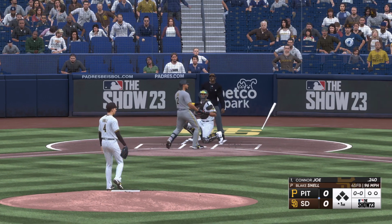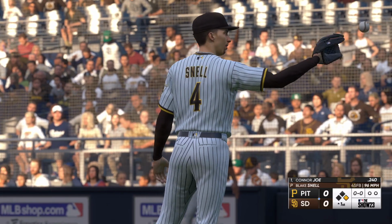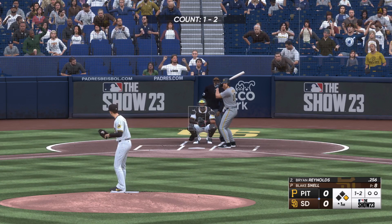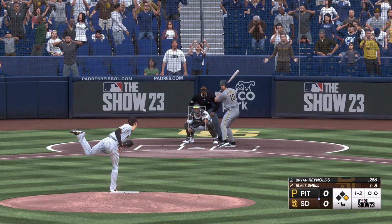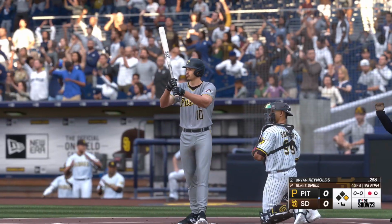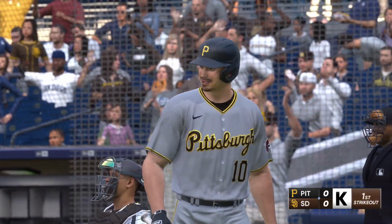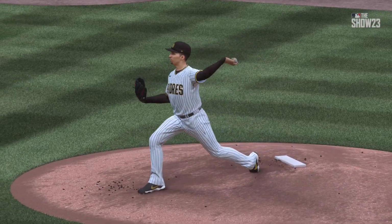3-1, and he couldn't come up with it. Maybe a little loss of focus on the mound right there. Pretty much gifted him first base with a quick free pass. Brian Reynolds here. 1-2. And a swing and a miss. And now one away. He came out of his mechanics there. Typically likes to shoot the ball the other way, but that time a little anxious.